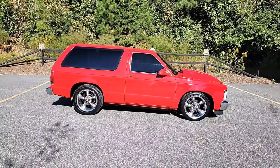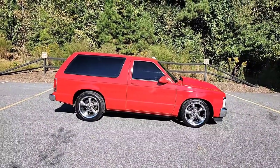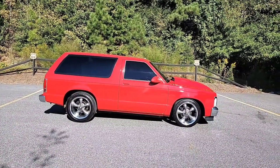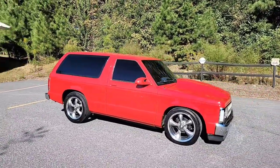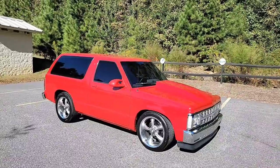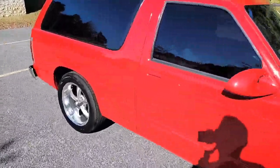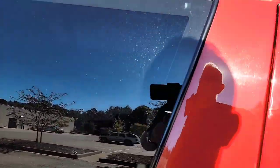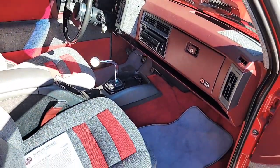So anyway, there she is: LS 5.3, 4-speed Muncie transmission, 8.5-inch 10-bolt rear end, 4-wheel disc brakes, the list goes on and on. As a matter of fact, let's get the list so I can read it to you, because I'm sure I'm forgetting something. Again, guys and gals, the glass, the paint, everything is in really excellent condition in this truck.